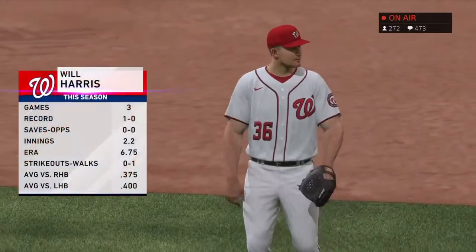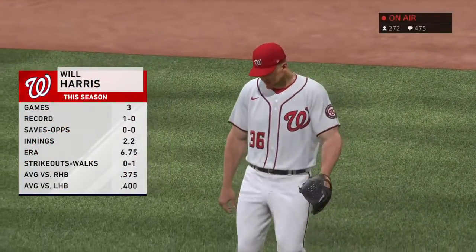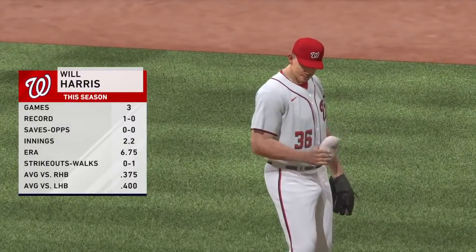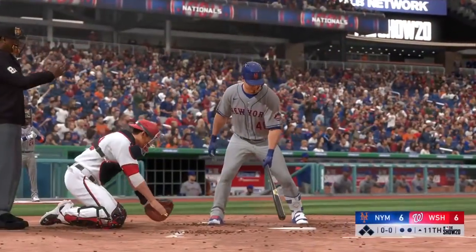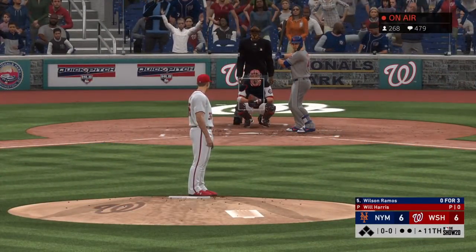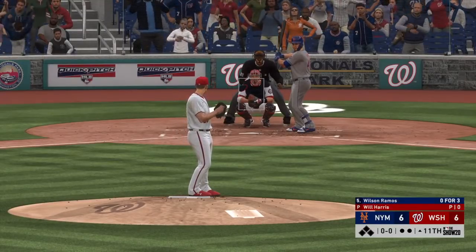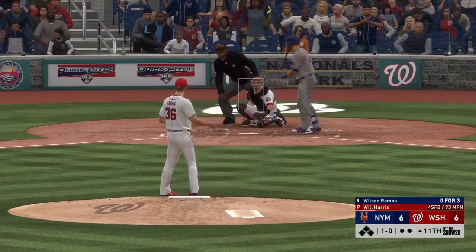Will Harris takes the mound to start the 11th inning. Now pitching for Washington, number 36, Will Harris. Coming to the plate now, Wilson Ramos. He'll kick things off here in the 11th. The catcher, number 40, Wilson Ramos. He's set and the pitch. Ball in.